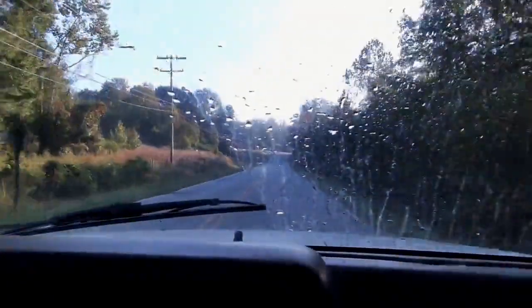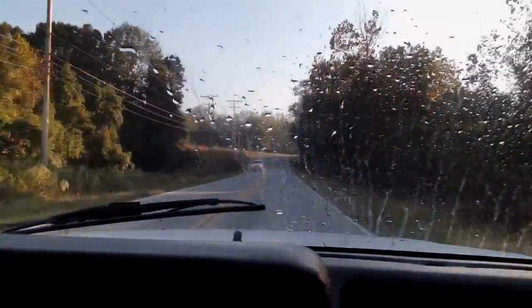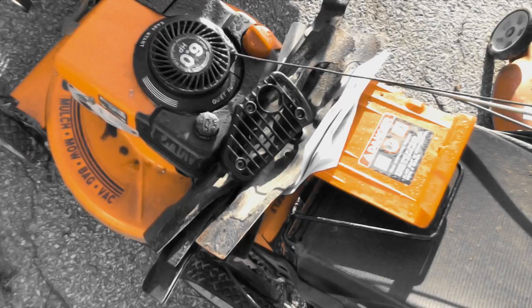Late afternoon, after mowing some properties, I stopped by a local metal scrapyard on the way home, and I saw this Ariens push mower with its owner's manual. There was a dinky Yard Machines mower right beside it.